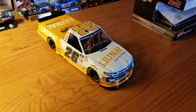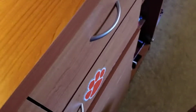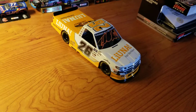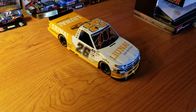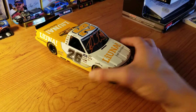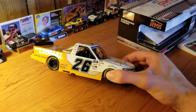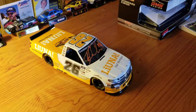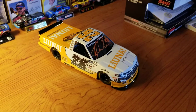Also, I forgot to mention, months back, and I'm not going to dig it out now because it's buried somewhere in these drawers, I won a giveaway straight from Tyler Ankrum, where it's basically a t-shirt with this exact truck all over it. That's another motivation for me to get this truck, is that now I have the diecast to match the t-shirt that I occasionally wear. So yeah, that is pretty much it for me.